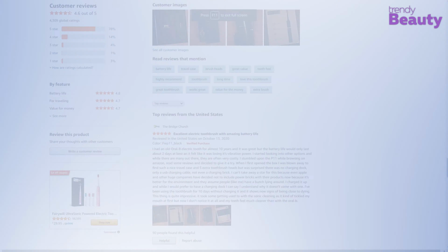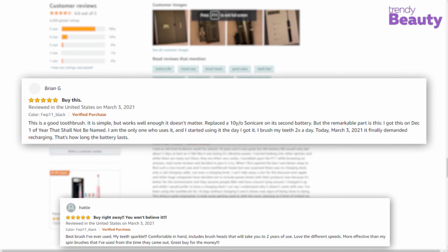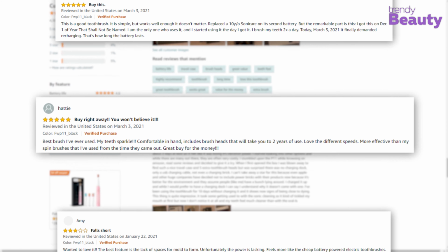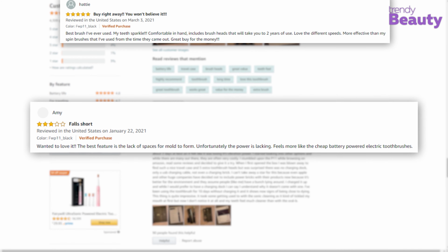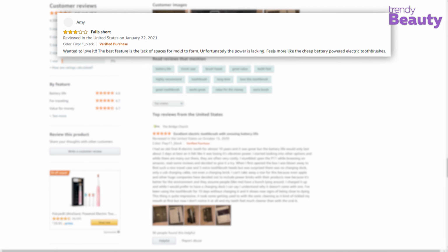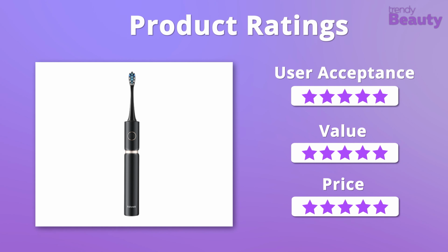This electric toothbrush is loved by users as it provides a great cleaning and it comes with a great battery life. But a few of them complained that the product didn't really last that long. So time to check out the ratings. We highly appreciated the product for its useful features and affordability, so overall it'll get 5 out of 5 stars.